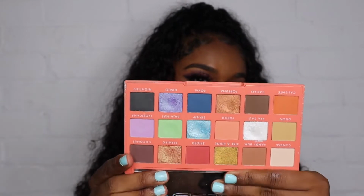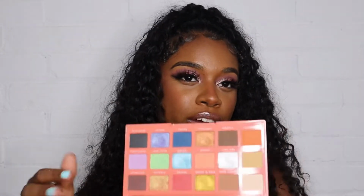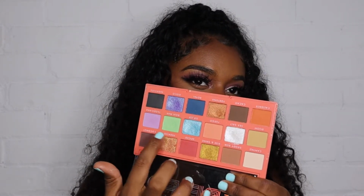And I do have some affordable options that I would grab, including my e.l.f. Retro Paradise palette. I just can never get over this palette. I just feel like it's so pretty. This palette also speaks to my taste in eyeshadows. We have our neutrals, we have our pops of color. This is a palette that you can use all year round. You have your fall shades, you have your really pretty summery spring shades.